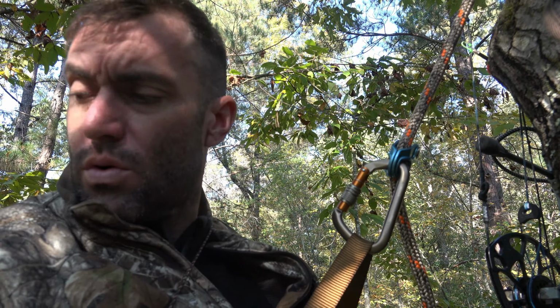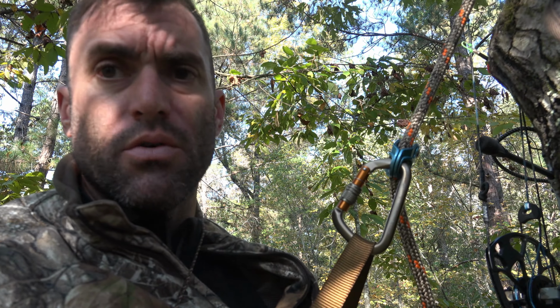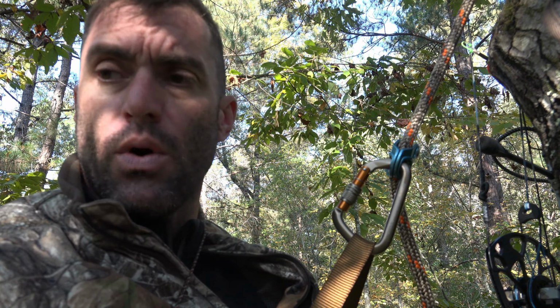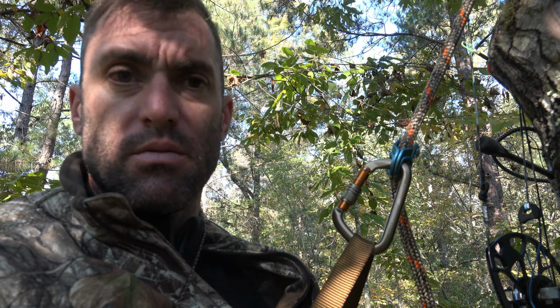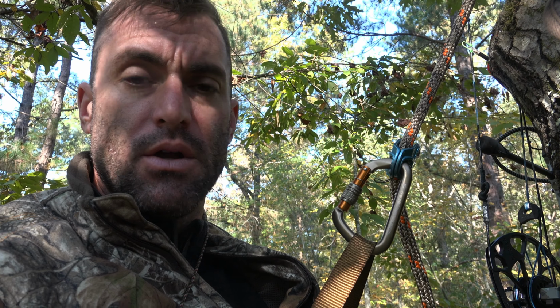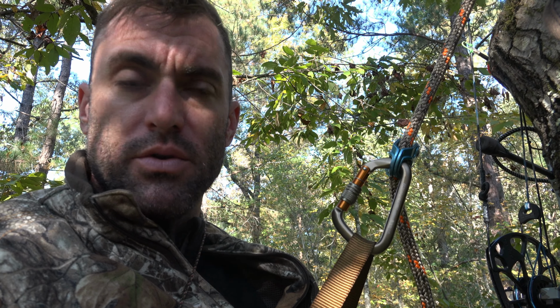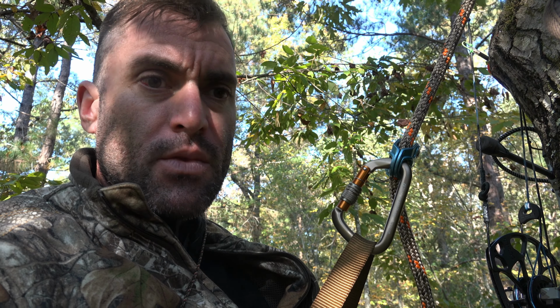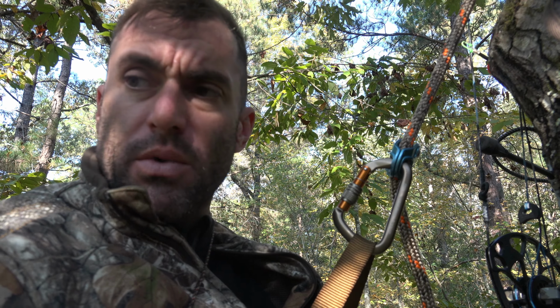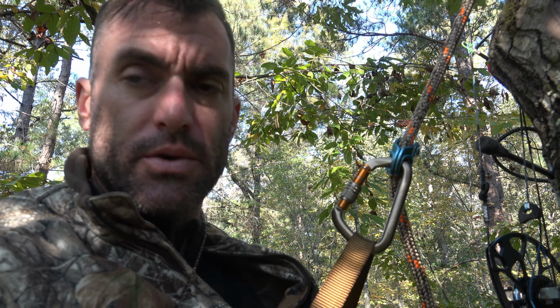Like I said before, anytime you get a deer within bow range, no matter what it is, you beat that whitetail. Getting a deer in bow range is a huge accomplishment. Think about it. You slipped in here, the deer ain't smelled you, the deer ain't seen you, and you got it within bow range. So it's a huge accomplishment no matter what type of deer it is.